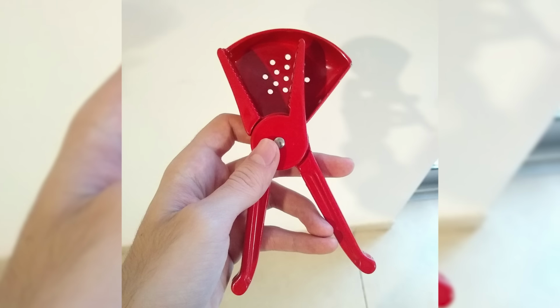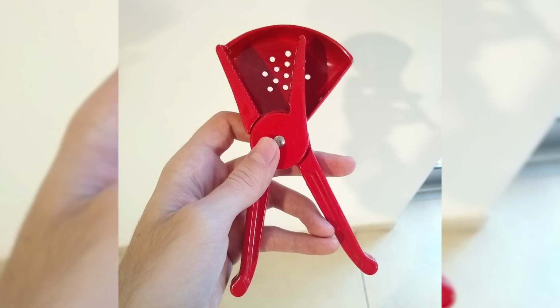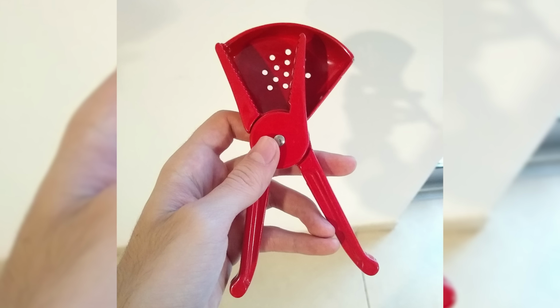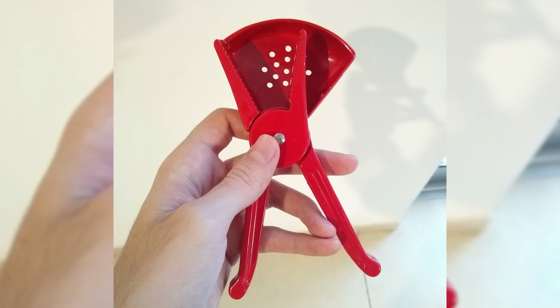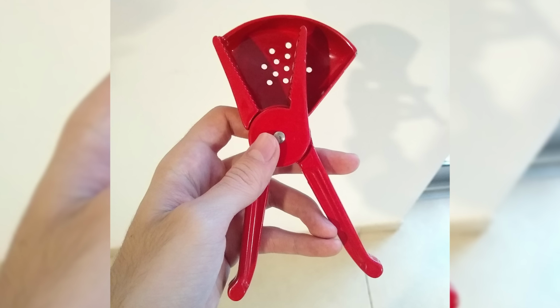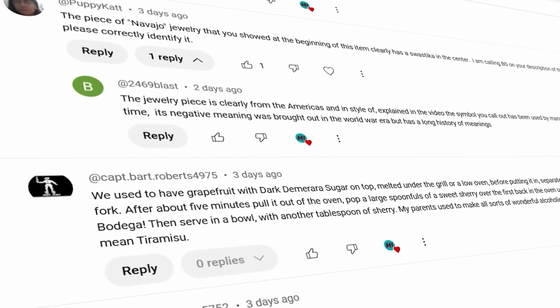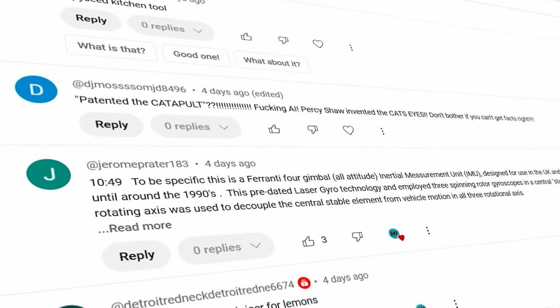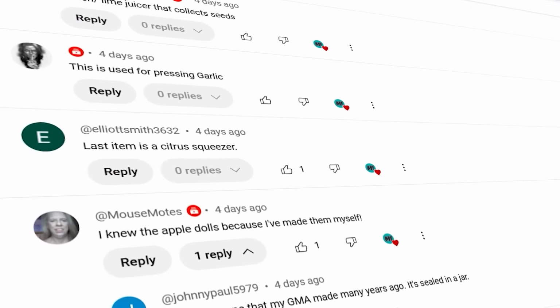In the last video, I asked you to guess what this red tool with holes might be used for. Many of you shared great guesses, and quite a few of you got it right. This item is a citrus juicer designed to extract juice from citrus fruits like lemons, limes, and oranges. Simply place a halved fruit inside and press the handles together to squeeze out the juice. The holes allow the juice to pass through while keeping the seeds and pulp inside.